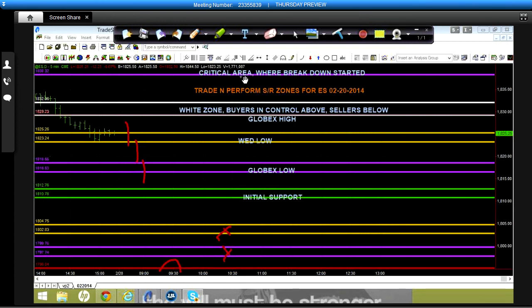Okay, so let's talk about the trap trade, because the trap trade has been pretty important the last several days. The trap trade would work like this. Assuming that we can't clear or stay above Wednesday's low when we fall below, and then we come into Globex lows, or we come into initial support, right? And then we can trade back above Wednesday's low, okay? That would essentially create a trap trade, and where would it push us? It would push us to the other end of the range.